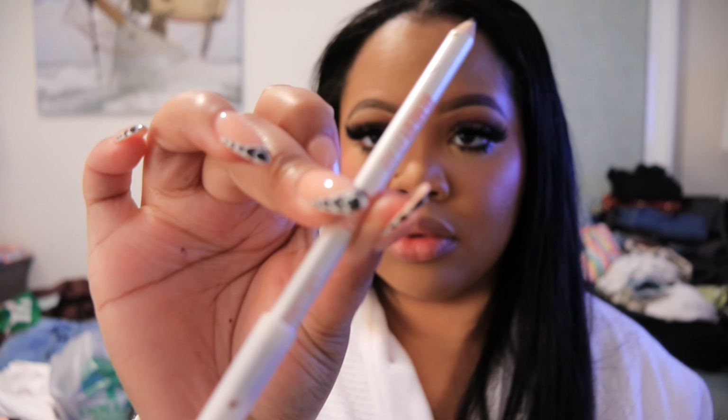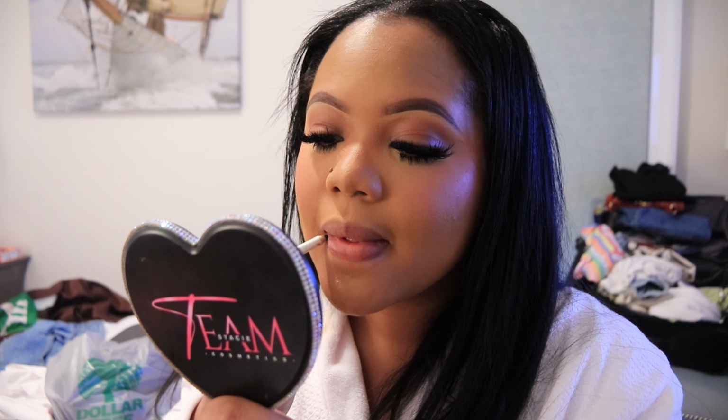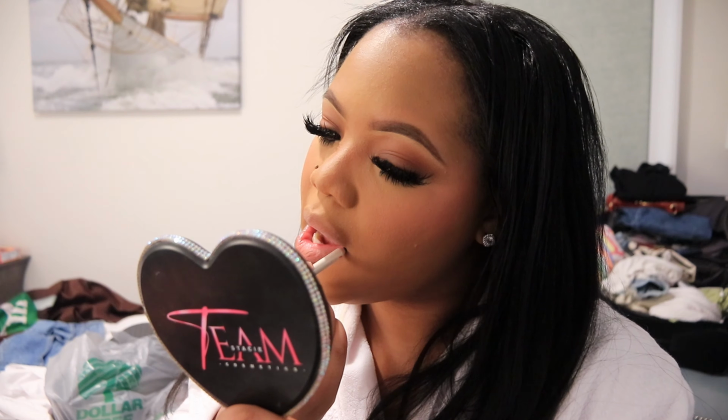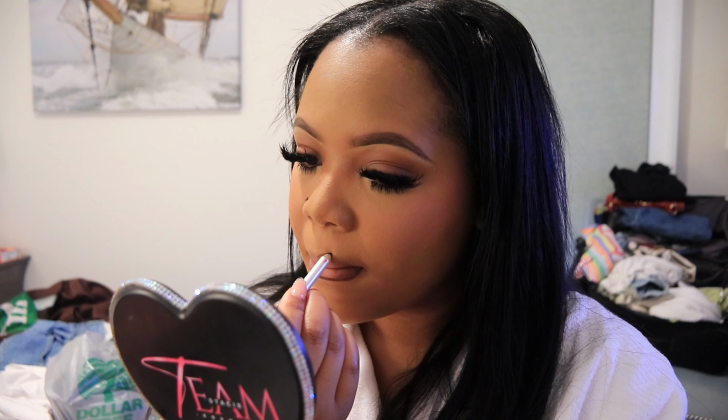And then with the Remedy by Ari Cosmetics, we're going to take the lip liner. I believe this is in shade Souffle, but I'm going to link it down below. Now, this shade was a little bit darker than I wanted it to be, but we ended up getting it together. And one thing about me, I'm going to overline them lips, okay?